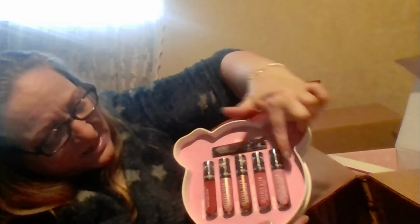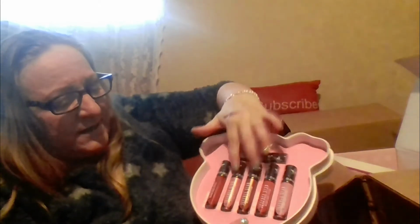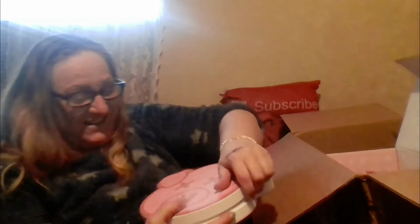Oh my god. I am so excited for these. So I think my favorites are this one, and that one, and that one. And I kind of like glittery. That's probably why I like these so much. And that one. Too bad I already got lipstick on, but it's fine. Oh, this is amazing. I'm really, really excited about that.